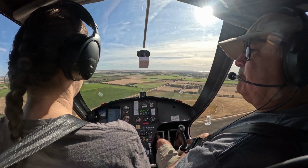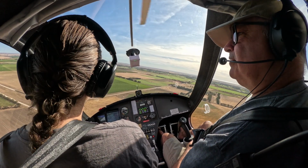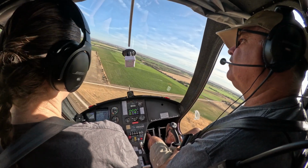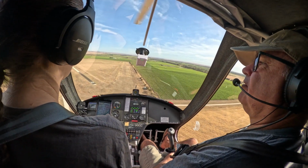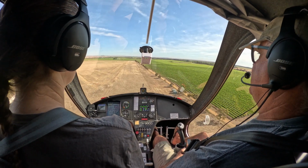And just about to turn final for runway 35 for another touch and go. And we're over the fence.